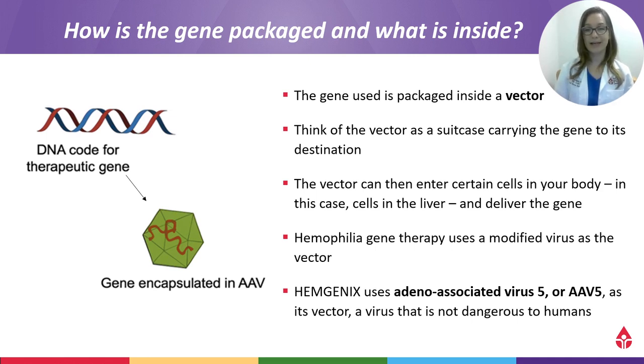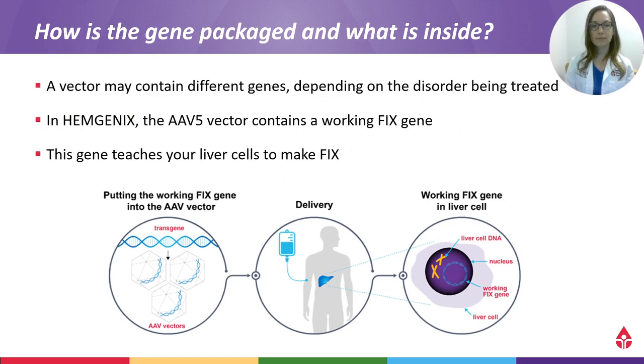Hemophilia gene therapy at this time uses a modified virus as its vector. In the case of HEMGENIX, it's adeno-associated virus 5. This is a virus, however, it's not dangerous to humans, meaning it does not cause illness or any harm when it infects you. So vectors are used in all kinds of gene therapies, and they can contain any kind of different gene depending on the disorder that's being treated.